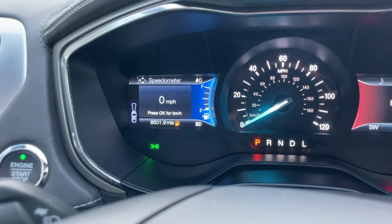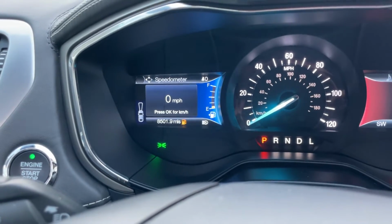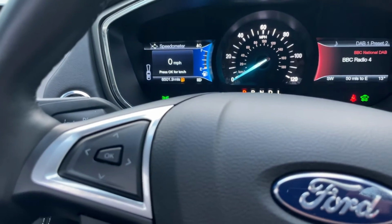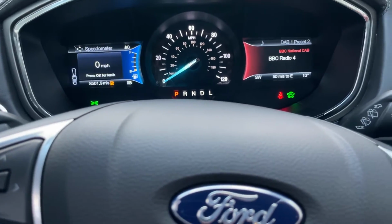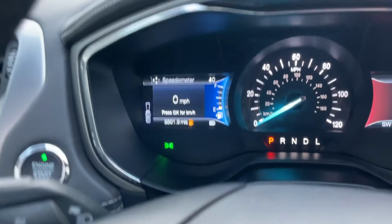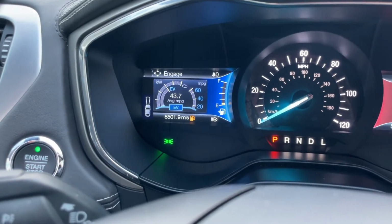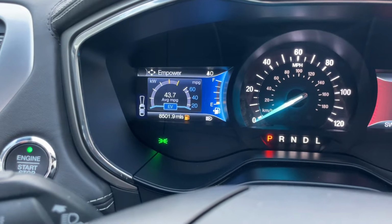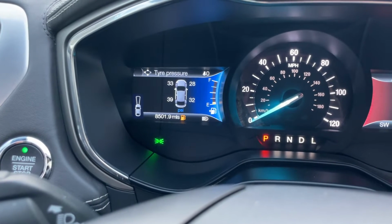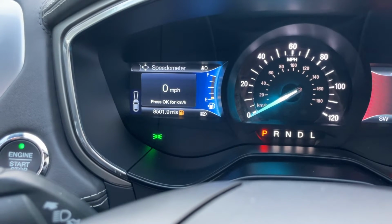Okay, so to begin the interior tour, I'm going to be showing you around the dashboard. On the left hand side, we have arrows on the left hand side of the steering wheel, and for the right hand screen we have arrows on the right hand side of the steering wheel. This is where you'll find all of your essential driver information, whether it's a digital speedometer, average MPGs, different trip computers, live tyre pressures, lots of goodies in there.